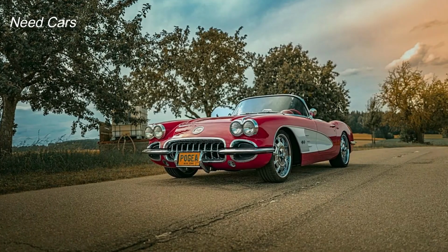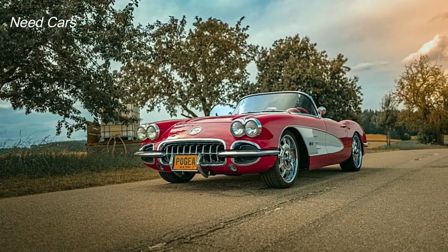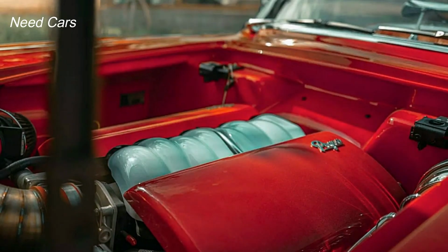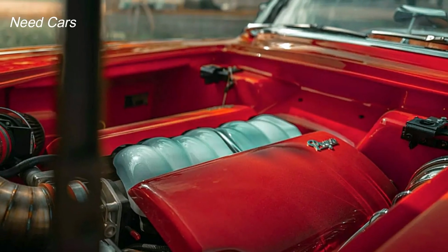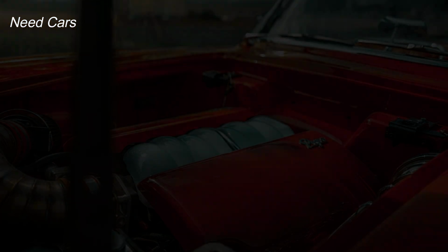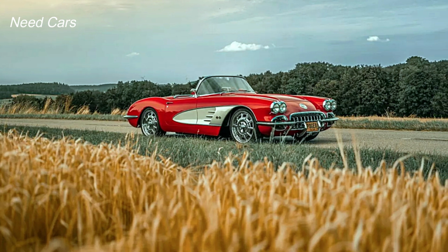This Corvette is finished in a jaw-dropping two-tone blend of Ferrari's Rosa Corsa red and Audi's Ibis white, a bold and stylish combination that makes the car look just as fast standing still. All the chrome trim has been replated, and a new soft top completes the refreshed exterior.